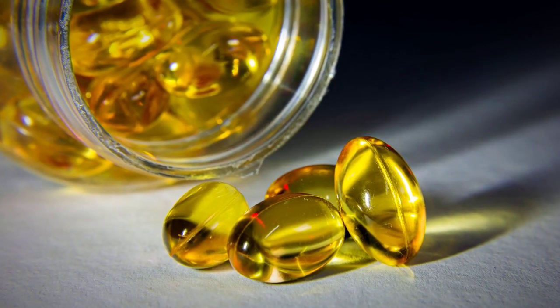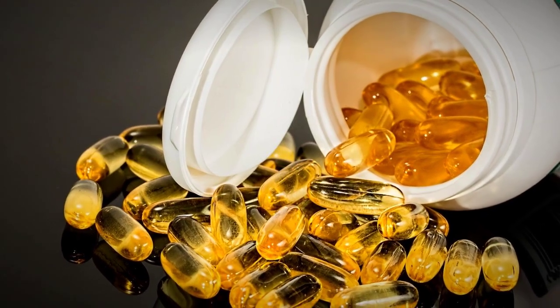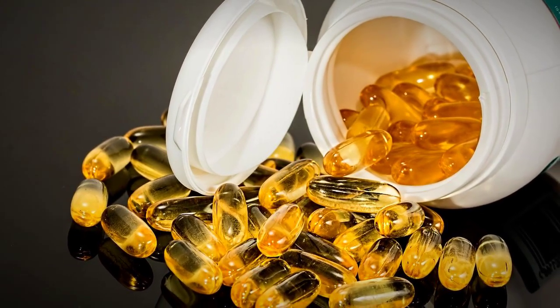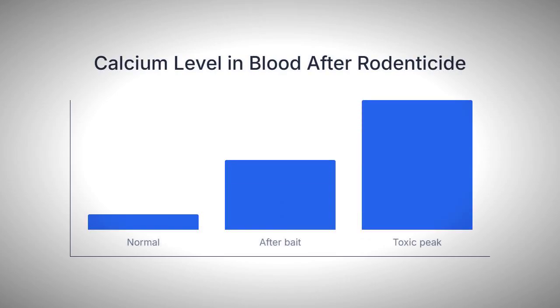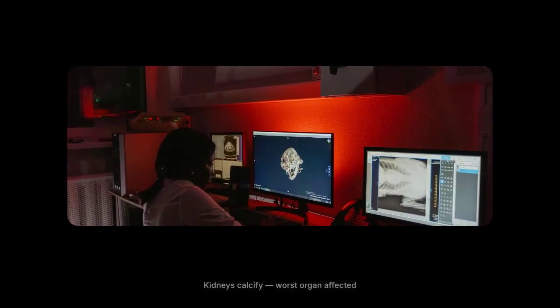The third type is cholecalciferol. You might recognize that name. It's vitamin D3. In normal amounts, vitamin D3 is healthy. In the concentrated doses found in rodenticide bait, it drives calcium levels in the blood through the roof, causing soft tissue throughout the body to calcify and harden. The kidneys take the worst of it.